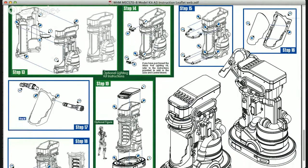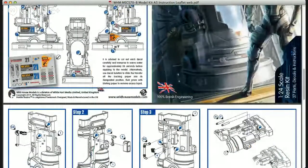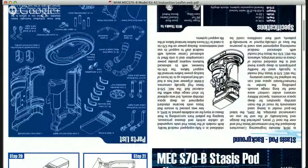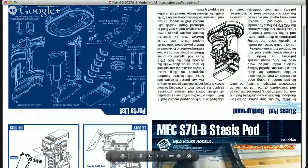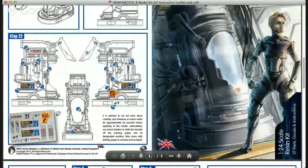Yeah, but those instructions are simply amazing. They're very clear, concise. I don't know how else you can make it more obvious to build a resin kit. Look, he's got a picture of all the parts. He's got how the parts go together, and the final stages, and also where the electronics, of course, go.